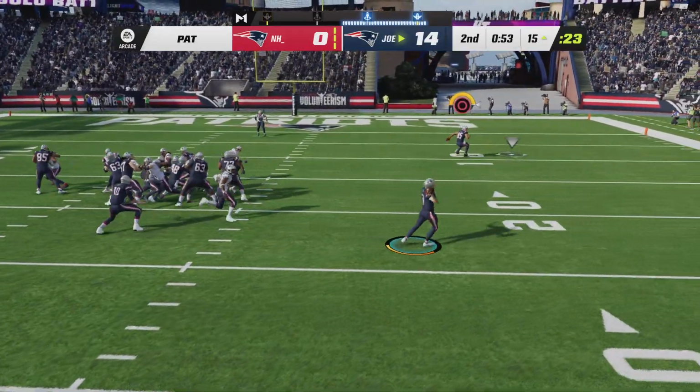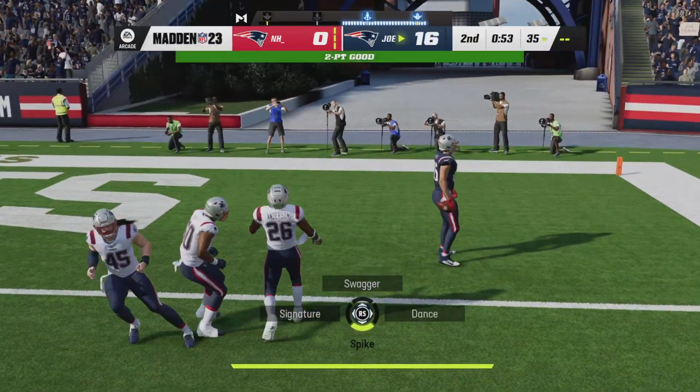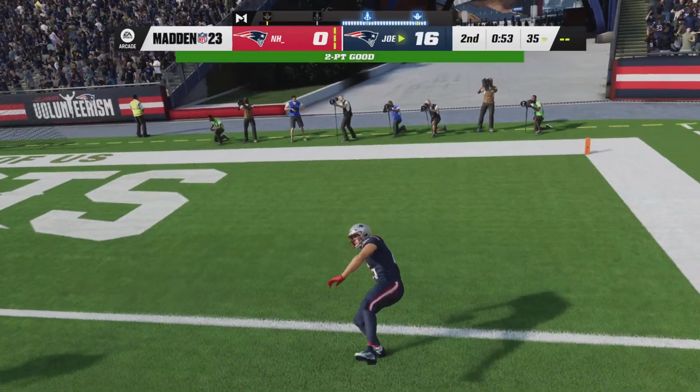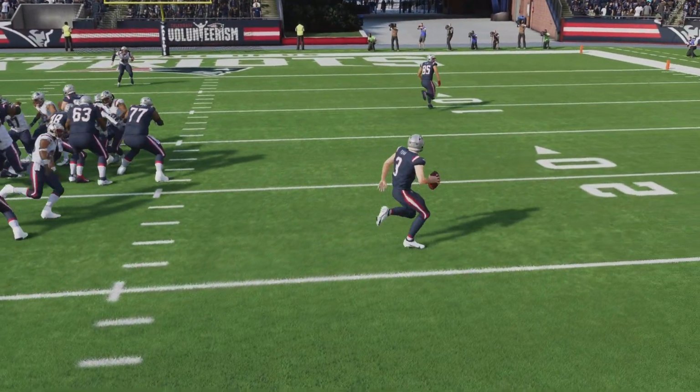Oh, they flip it to the kicker. He looks like he's going to throw it. It's caught inside the 10, and he gets in. But no one was expecting a fake there, but they add 2 more onto their lead.